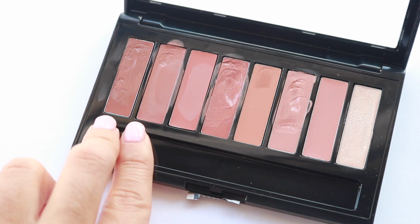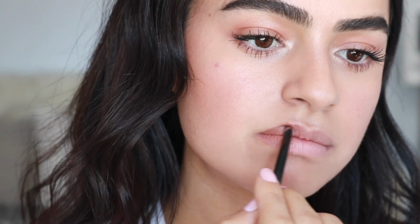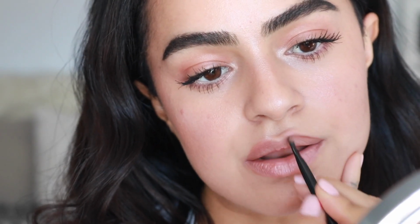I'm gonna add that to the outside of my lips. I'm gonna take a little bit of 1 as well. So 2 and 1 is going on the outside, just taking a bit of both. And they're the more brown nudes.